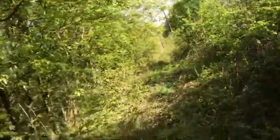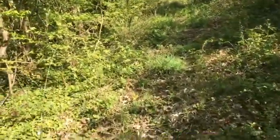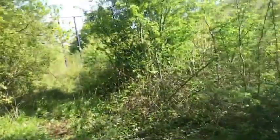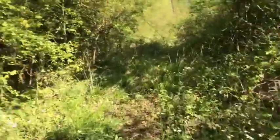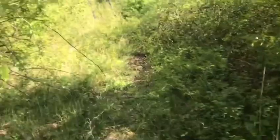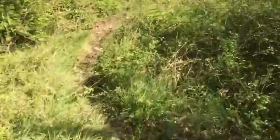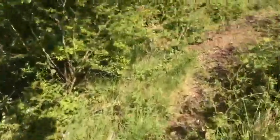At least it's clear all the way up to that pylon thing, and I don't fancy getting electrocuted really, so I'm not going to get too close to it, possibly. Depends actually if there's a way around it. I could just go through the middle of it. So, anything to see? Not as of yet.